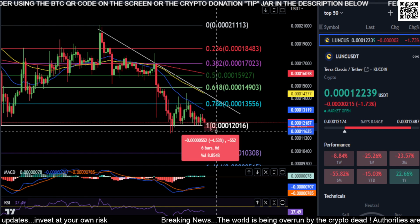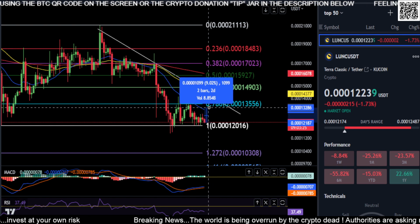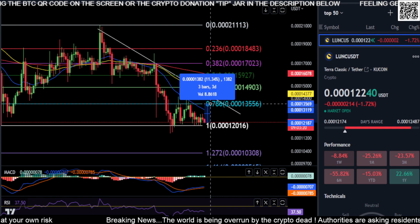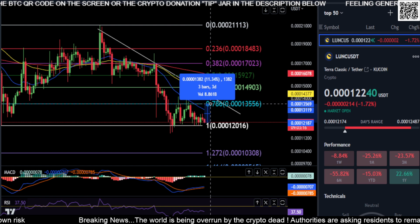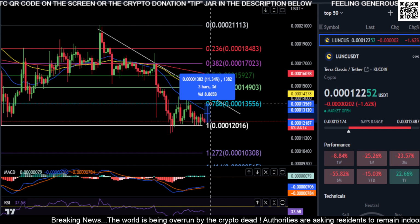It is currently sitting at 131. So you need to get over 131 at about a 7.5% move. But then ultimately this 786 at 135 here, for about an 11% move or so, depending on where you are in price. So 135 is your big price to beat.